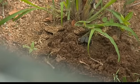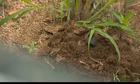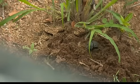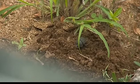That's exactly what it looks like she's doing. It looks like she's coating dirt around the side of the dung ball. She's packing it around so that it forms almost like a clay-like seal.